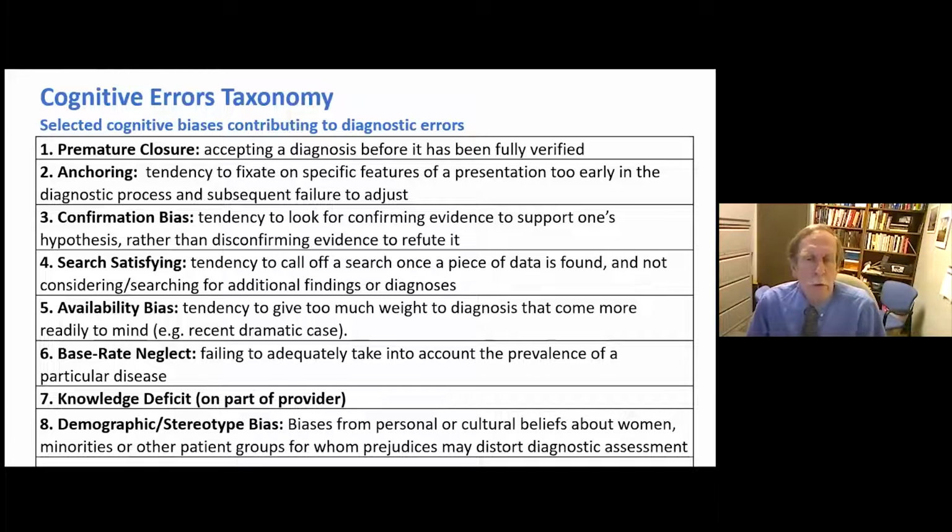There's good literature now that if a woman comes in with chest pain, she's less likely to have the correct diagnosis. Patients from minority groups complaining of pain, somebody thinks they're drug seeking. These are prejudices we really have to recognize and overcome.